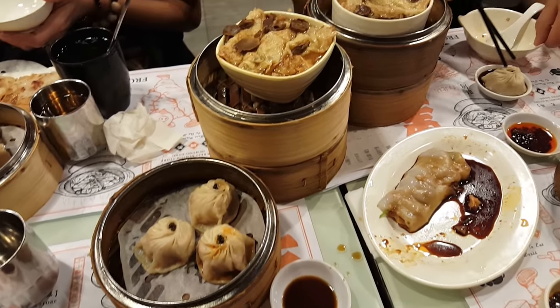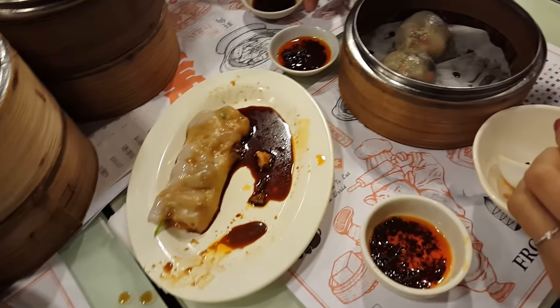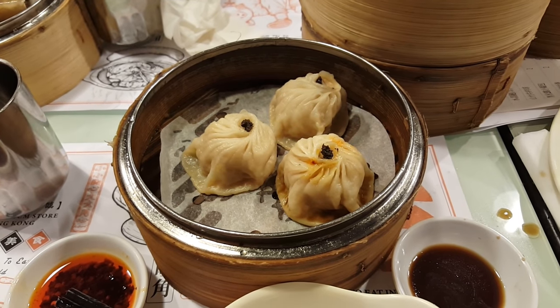You're gonna hurt yourself. It's dim sum time. We are eating all the dim sums. So far everything's really, really good. This place is called Dim Dim Sum. This is the best thing I've ever eaten in my life.